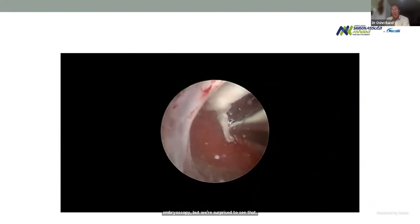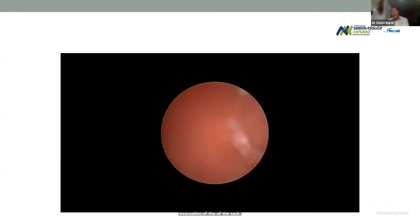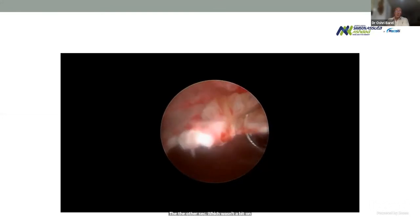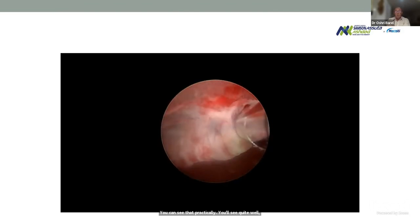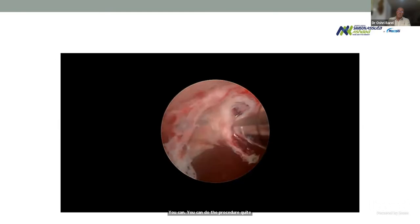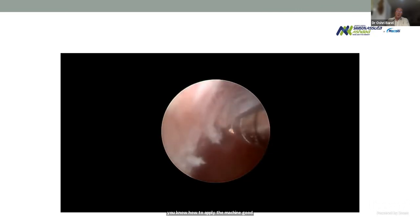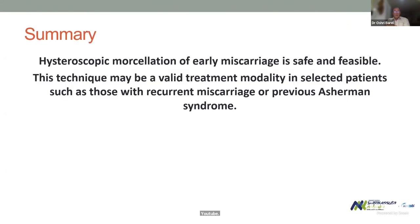So after that, we moved to the evacuation of the sac, slowly, piece by piece, starting again from the lateral walls of the sac, and at the end we also cleared the back, the other sac, which was on the posterior wall of the uterus, and slowly, you can see that practically you see quite well. You can do the procedure quite safely, and when you know how to apply the machine, you are quite efficient in taking out maximum tissue with minimal time. And again, you can see that the uterus is quite empty, and that's it.